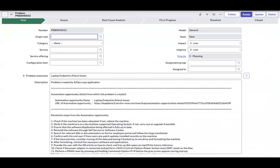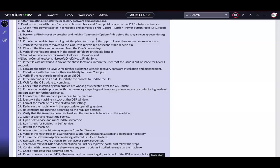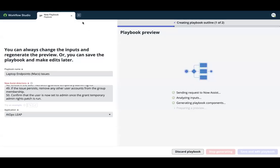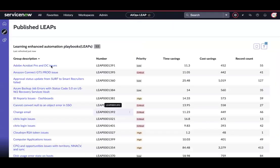And then, of course, now this is the UI that you're seeing in terms of the inputs that are being provided in there. And then this is the playbook assist feature that is showing you, I'm interpreting everything that you're telling me in terms of the automation details. What are the potential steps and how can I synthesize everything? So this is going to take a little bit, but essentially the cool thing is that after you create all those leaps, you'll have published leaps that are going to appear in this list.